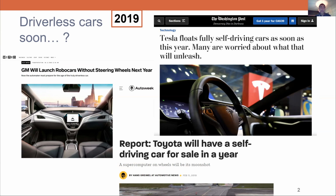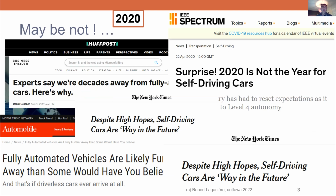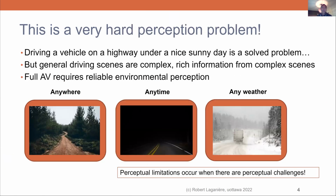just to show how optimistic car makers were at that time about the possibility of having very soon a fully autonomous vehicle on the road. And just the year after, there was a totally different message. And basically, what happened? Well, probably because they realized that driving or having a fully autonomous vehicle in operation is difficult, because basically driving is a very difficult perception problem.